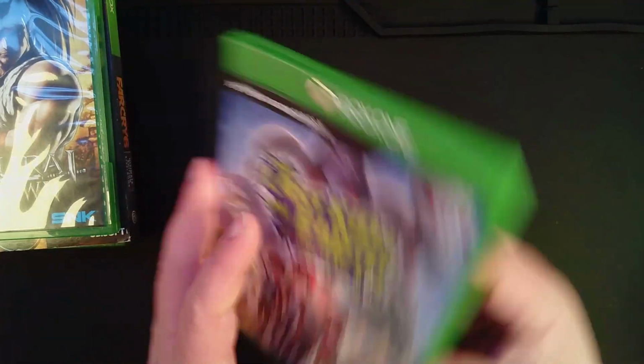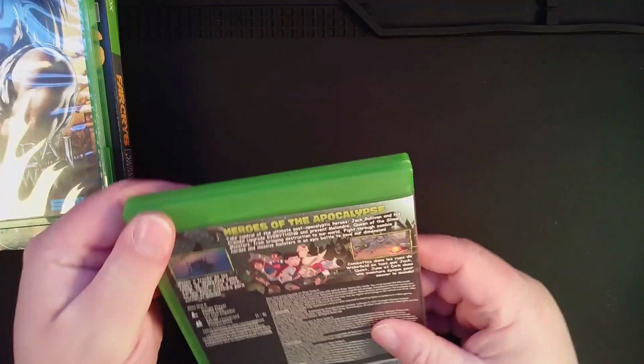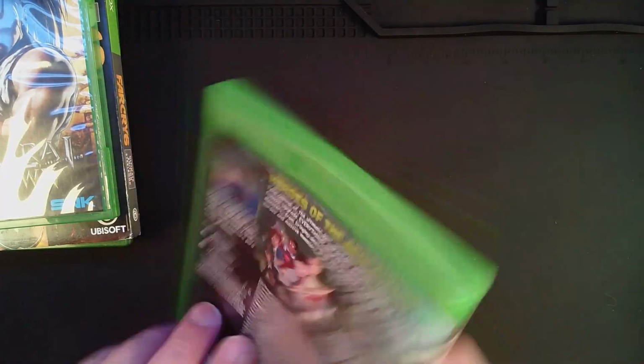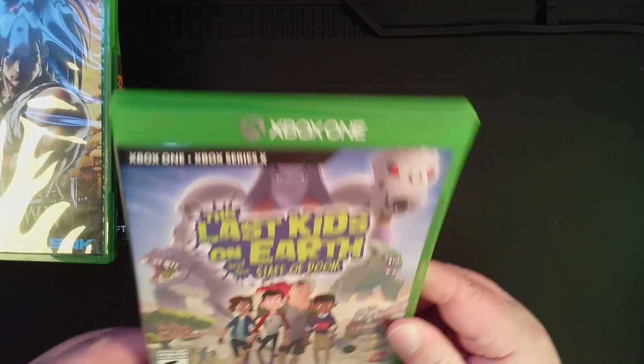So, The Last Kids on Earth. Let's see, we have an insert. Looks like local co-op 1 to 4. I'd love to see 1 to 4 co-op local games. So, good game there.